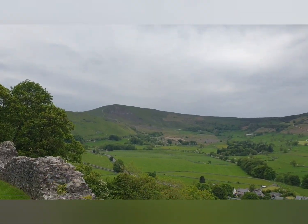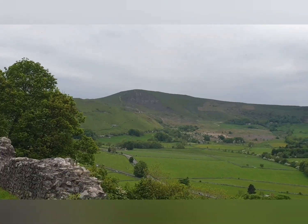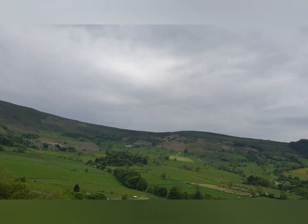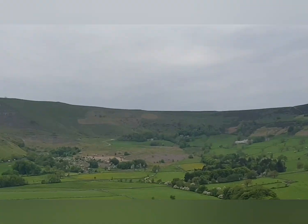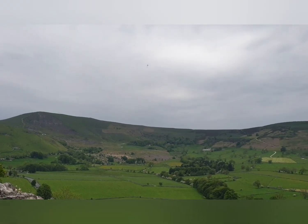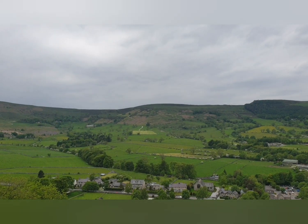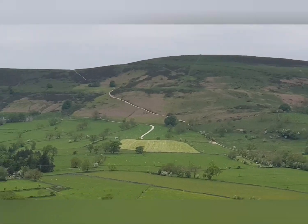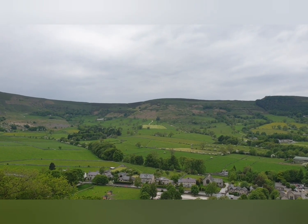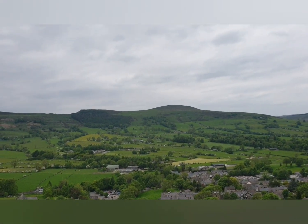So that's Mam Tor, if I can zoom in for you. Mam Tor there. There were some people on parachutes on the thermals earlier, which are quite frequent. Then I think, I might be wrong, there's a little lump on there. That's known as Grindslow Knoll. Hollins Cross is there where the path is. The top of there is Hollins Cross, where they used to bring coffins from Edale to bury them, hence the name. And then you've got Back Tor, which is there.